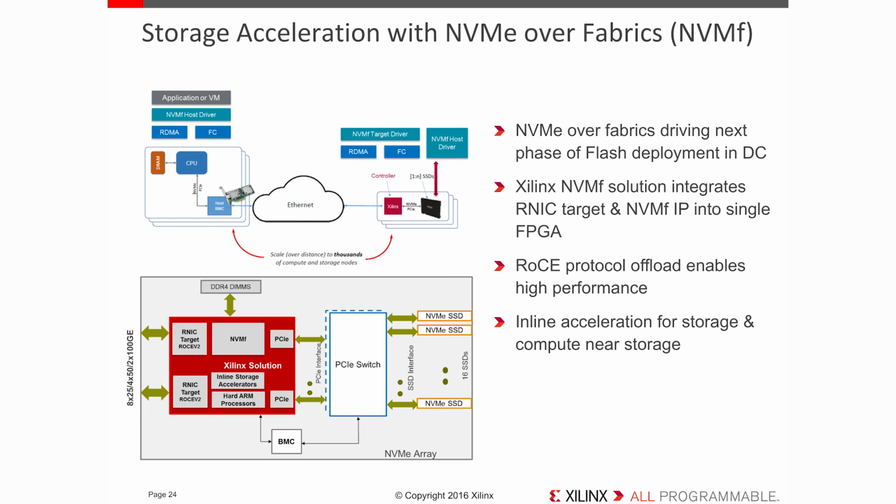And the reason we think that offloading this to the FPGA helps you is obviously that for these workloads you're going to reduce the utilization of CPU. But the second, more important thing is that this allows you to do inline acceleration for storage, as well as enable certain new compute near storage paradigms.